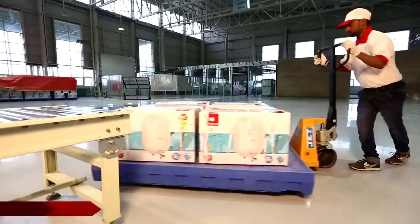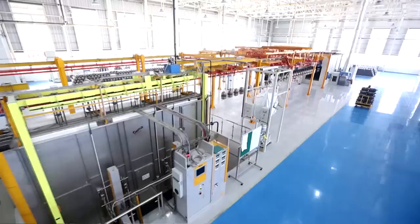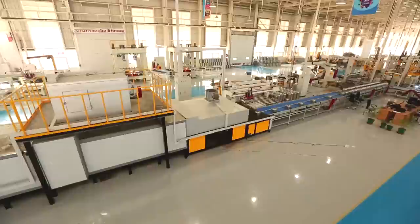These water heaters are then packed and shipped to their destination. The plant is a green factory, and hence the entire manufacturing process is environment friendly. With state-of-the-art technology and a huge manufacturing capability, Havells is all set to create a storm in the water heater market.